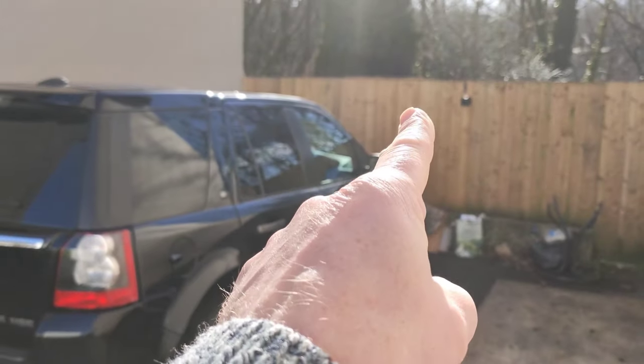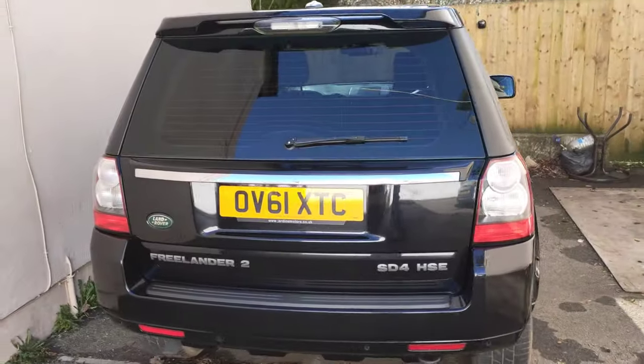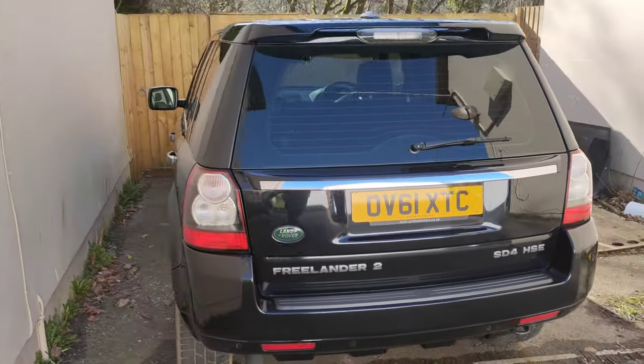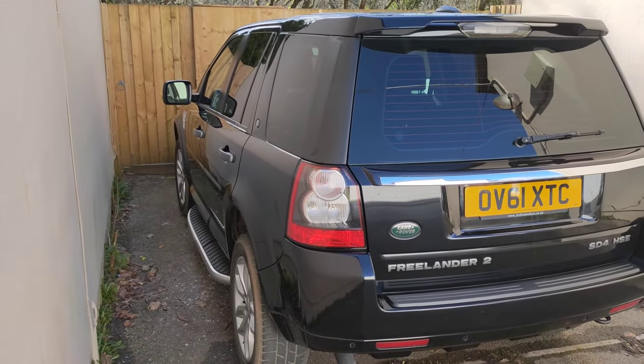Behind that gate over there is my new bike as well. We'll talk about that in another video. Of course, that is incredibly special. If I've already done the video on that, I'll link it in up here, but if not, it's on its way. But trust me, very, very special.